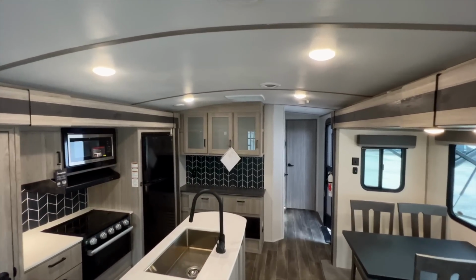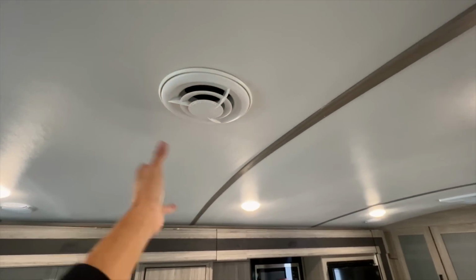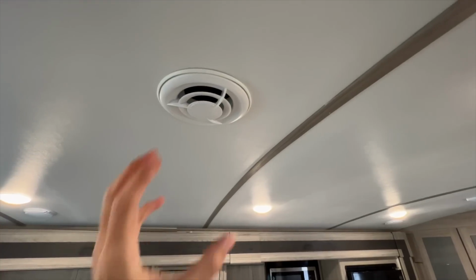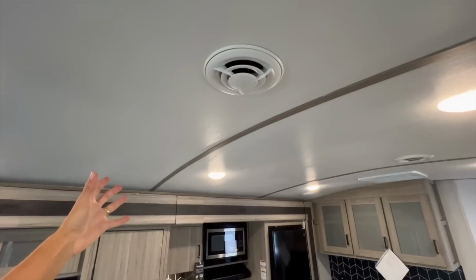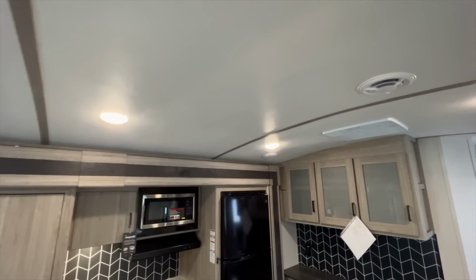With your AC system, as we're looking up at the roof, you do have the blade AC vents in here, so these are going to push air out in a 360-degree motion. So you'll get better airflow out of these than a directional vent, and those are going to help more evenly disperse the air to cool down the overall space of the trailer much quicker than a directional vent will. So that's something Keystone's been doing for a long time.